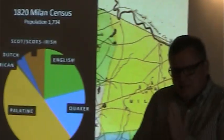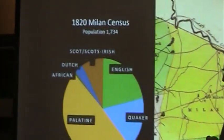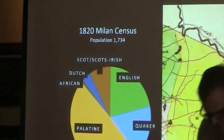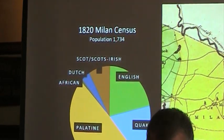So I thought I'd first give you a snapshot of Milan, and we were talking about naming. I've had some people suggest that we say Milan because so many Germans founded it. It's kind of how a German would pronounce Milan. So I'm just going to see if you can hear this little thing.